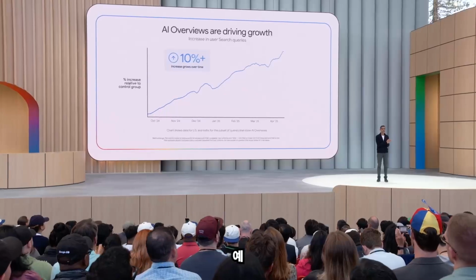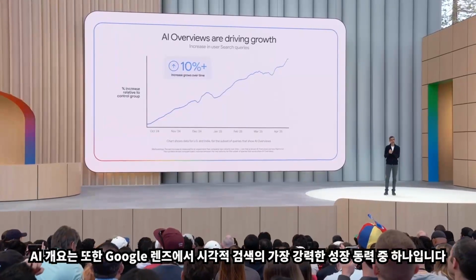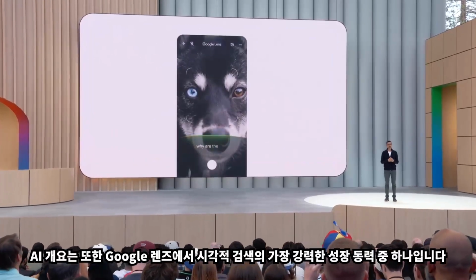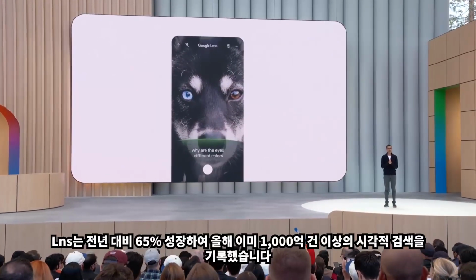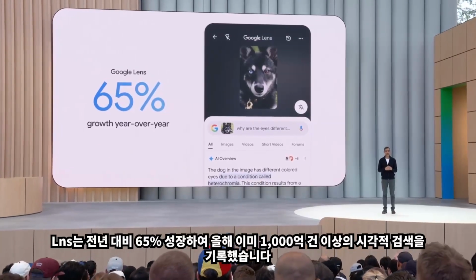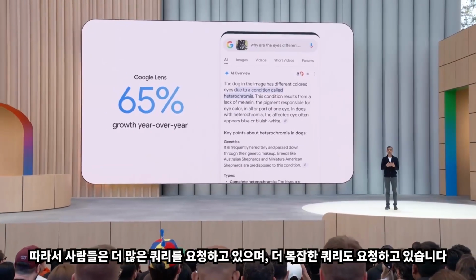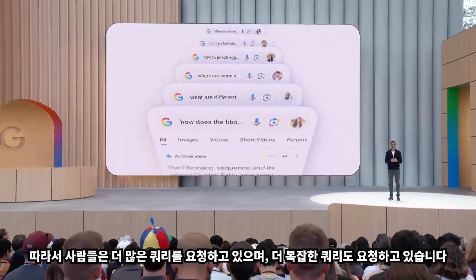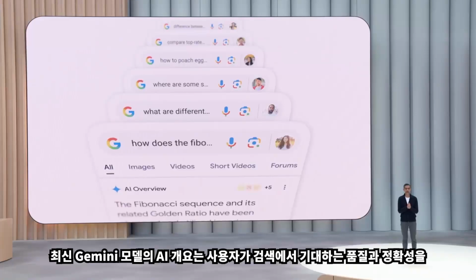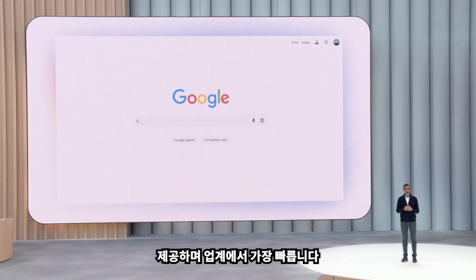AI overviews are also one of the strongest drivers of growth for visual searches in Google Lens. Lens grew 65% year over year, with more than 100 billion visual searches already this year. So people are asking more queries, and they're also asking more complex queries. With our latest Gemini models, our AI overviews are at the quality and accuracy you've come to expect from search and are the fastest in the industry.